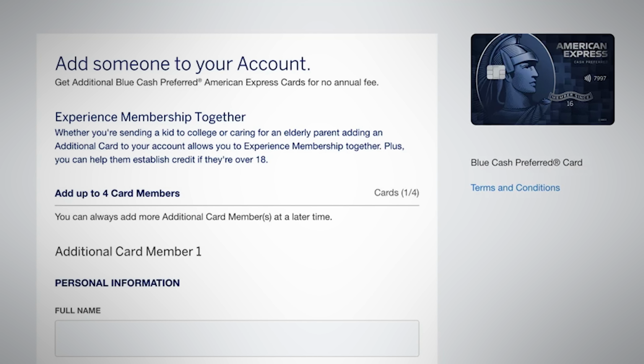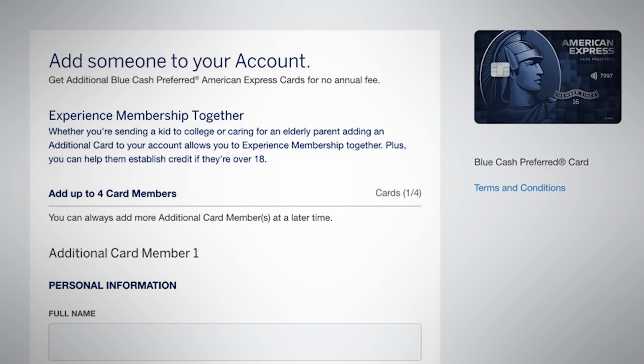First of all, one of my favorite ones is to get added as an authorized user by a close family member or a close friend. You just need to make sure that they have a good credit score, because if they don't have a good credit score, it's going to work in opposite of what you're trying to do.